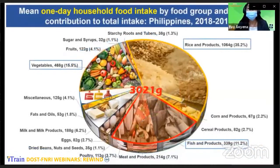Results revealed that the mean food intake in a day of Filipino households was 3,021 grams, again showing rice, fish, vegetables as the most consumed foods among the households, with 35.2% coming from rice, 11.2% from fish, and 16% from vegetables in the 2018 and 2019 survey periods. The 2018 and 2019 ENNS are merged.